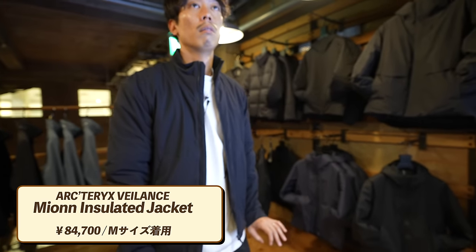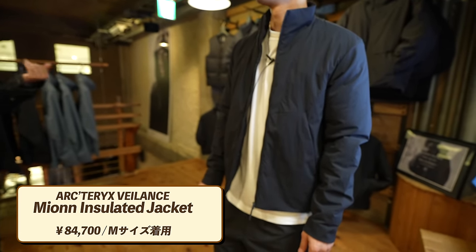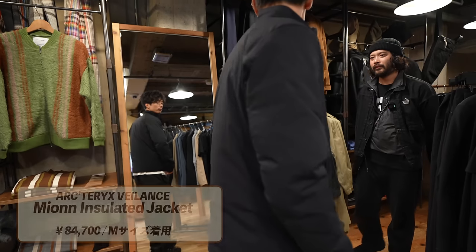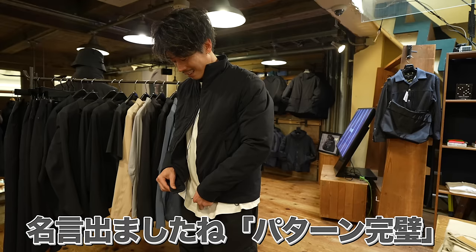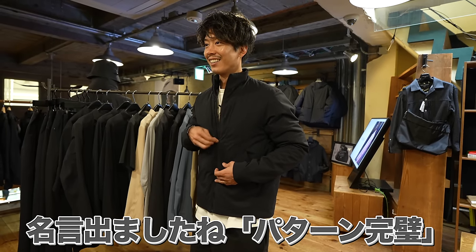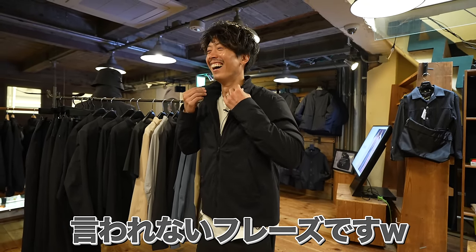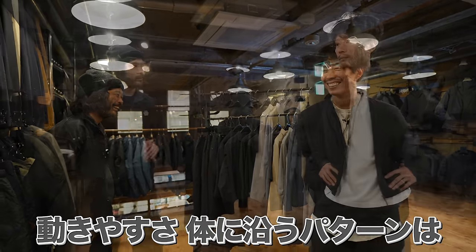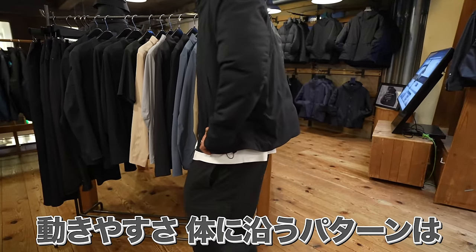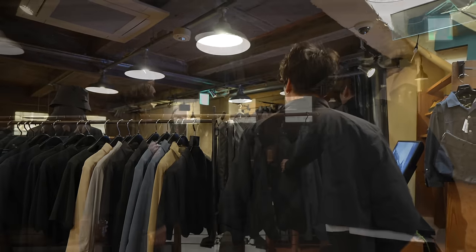This is not very voluminous, so depending on the season, you can wear it as an outer layer, and in winter, you can wear it as an inner layer. You can wear it with a down vest. Amazing. This pattern is perfect. There's a famous quote: the pattern is perfect. It's a phrase that customers rarely say when trying it on. I think so. It's really calculated in detail, such as ease of movement and a pattern that fits the body properly. This is amazing.